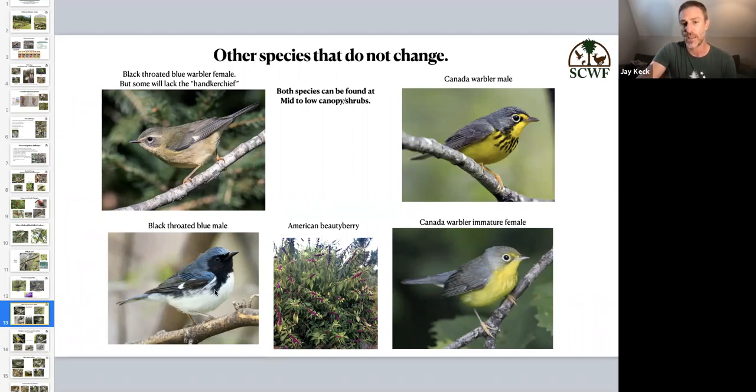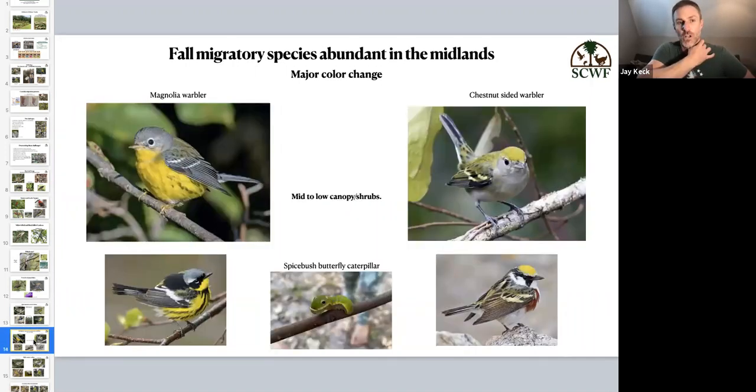But great birds, and they'll be passing through here. I think somebody in the chat, when we first started this webinar, said they had a Canada warbler at the South Carolina Botanical Garden already. So great bird. If you've never seen it, go up there and find it. They're spectacular. Oh, and that's another one, mid to low canopy, or in the shrubs.